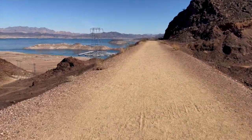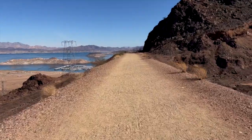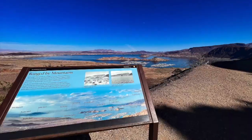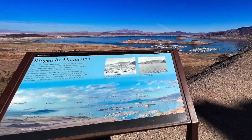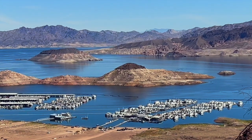We're literally on this raised section. I mean, it's quite the drop over there. See, look. And she says, cycling with one hand. This board is talking about the Ring of Mountains. This is Lake Mead in 1985. That little black island you see there is that.